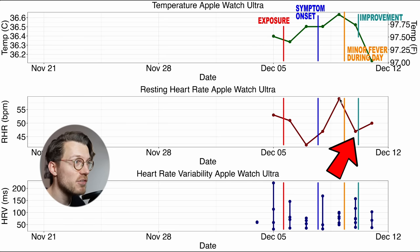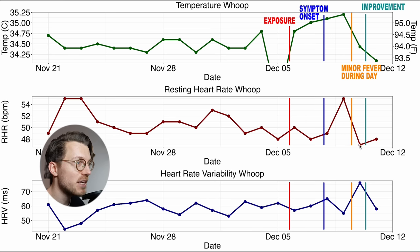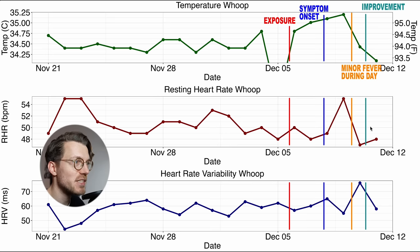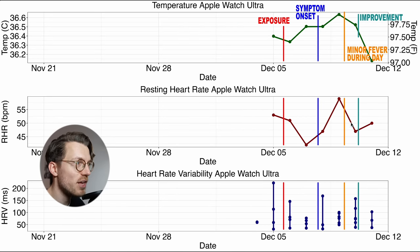So we saw for the other two devices there was a very strong drop in resting heart rate, but for the Apple Watch Ultra this is less severe. So if we go back now to the Whoop strap, we saw a big drop here. And also for the Oura Ring there was quite a big drop with my lowest resting heart rate in any of the measurements. And the same is true for the Whoop strap right here, but we don't see it as strongly for the Apple Watch. This makes me think that the Apple Watch might calculate the resting heart rate slightly differently than the other devices.